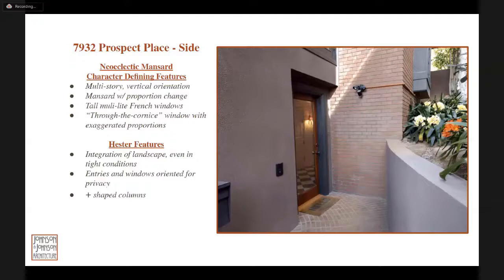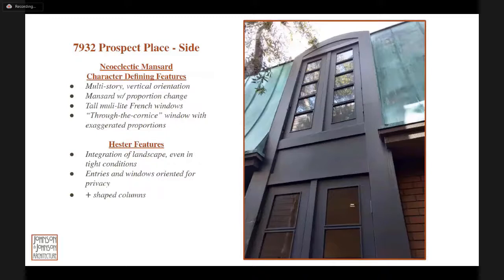But because of the privacy Hester created, it's not uncomfortable in the way it would be if it was on the front of the house or directly facing the street. So the mansard at this location fully engulfs the second floor and features a through the cornice window. This is a common feature of neo-French mansard designs, where a stacked window arrangement cuts into the mansard from the wall below. It's a play on the dormer windows common in actual French mansard roofs.